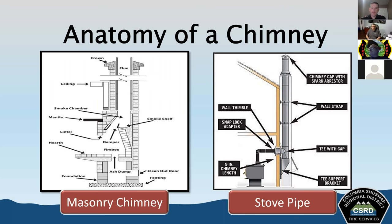And if the surfaces become rough with age, drafting can be impaired and excess flammable creosote can begin to build up. Right, so as it ages, you're going to have more cracks forming, areas for these creosote deposits to really start building up. It's estimated that about 60% of chimney fires start in the smoke chamber. All right, so that is one place to be aware that that's where these fires are starting.